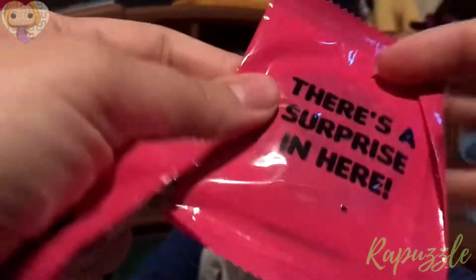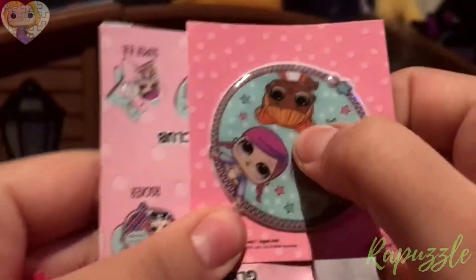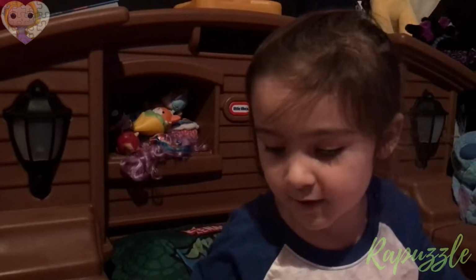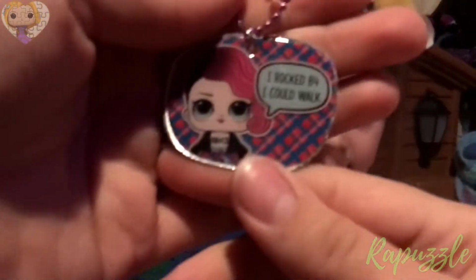Woohoo! Okay, looks like everything comes in these two bags. So there's a surprise in here. Surprise in here. Looks like a sticker of the theater club. Can you squiggle? My sticker is not a sticker. Awesome. We got Rocker.